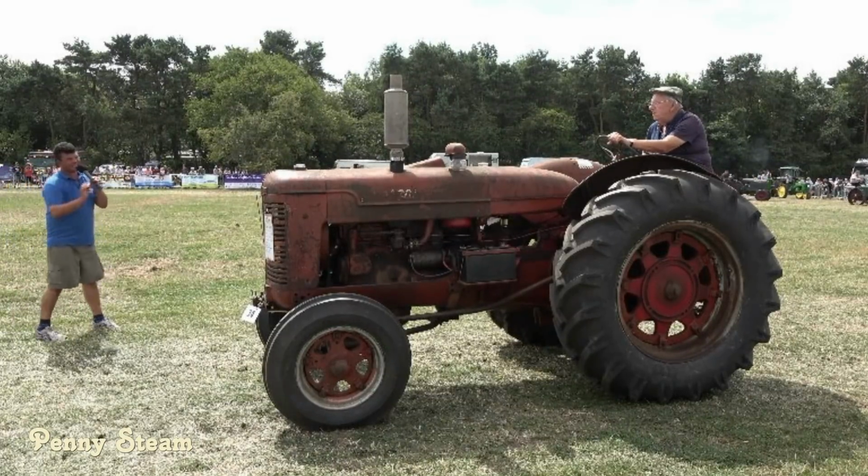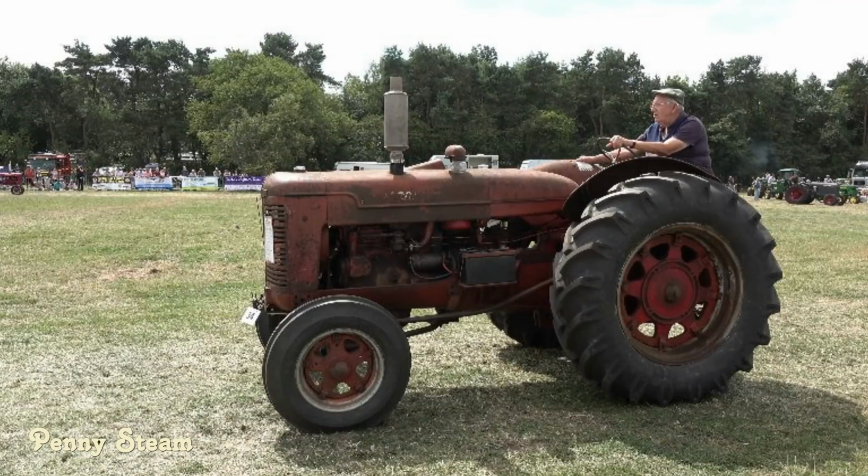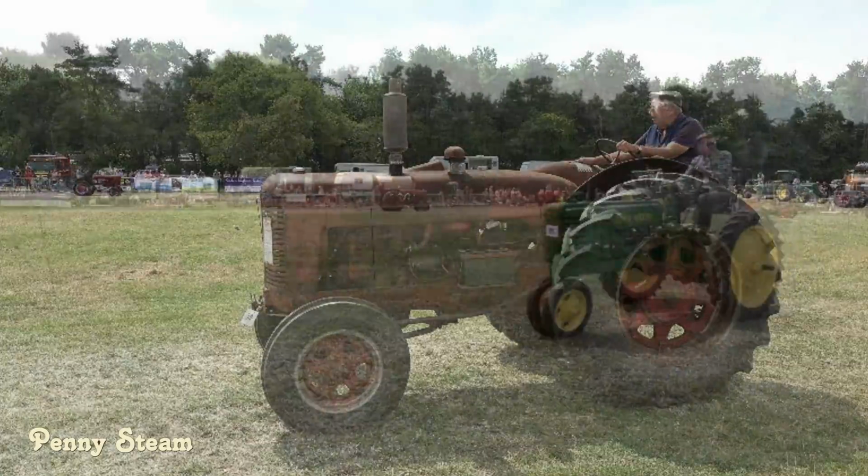W9, they drink a little bit of petrol these, don't they? You'll get roughly 3/4 of a mile to a gallon on petrol. Much better on paraffin. You'll get 2.5 maybe.